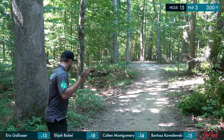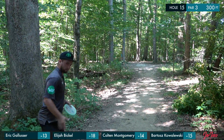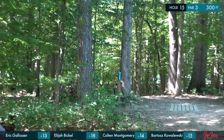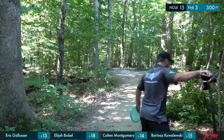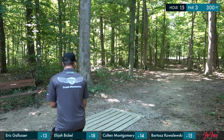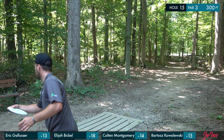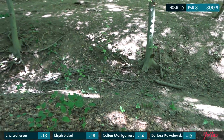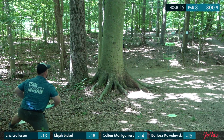So I'm trying to get to the basket from this difficult lie. I'm trying to throw a forehand similar to what Eric did. Throwing your FD3, some good angle on it. Just held on to it a little bit. You still have about 150 feet with that drop off. Yeah, and I put a little too much on that one, and it's in that little valley behind the basket.